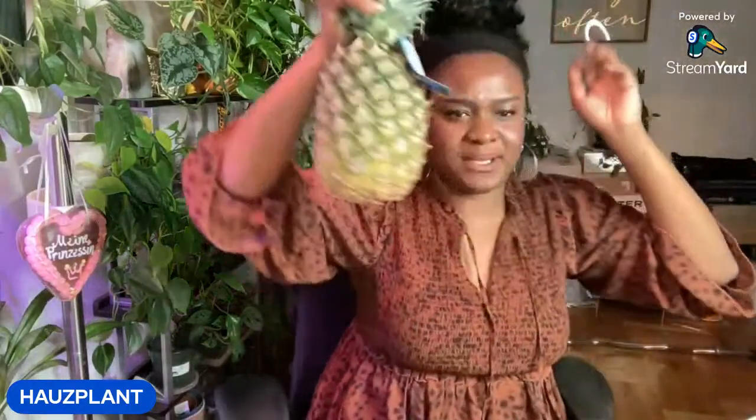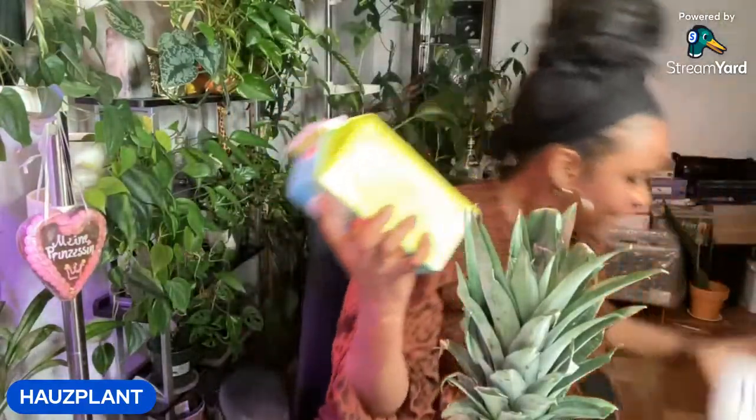So good. I got some piña. You need some pineapple. I got some pineapple juice. And I'm trying something new. I got some low-fat yogurt as well. I really hope I eat this because, knowing myself, I actually don't like yogurt.